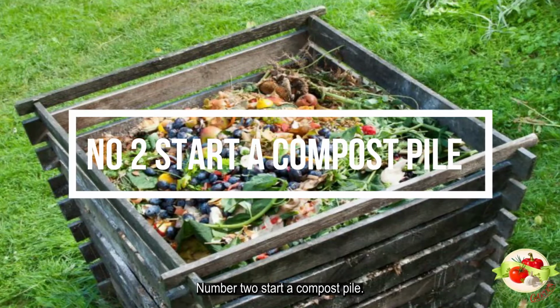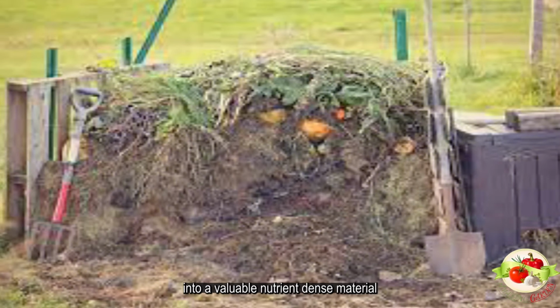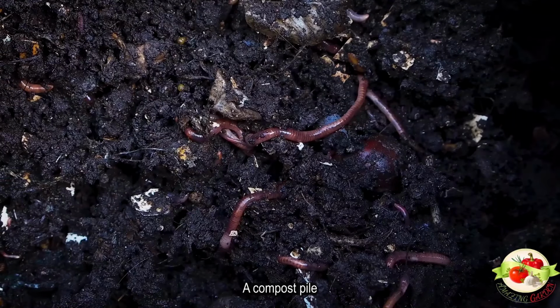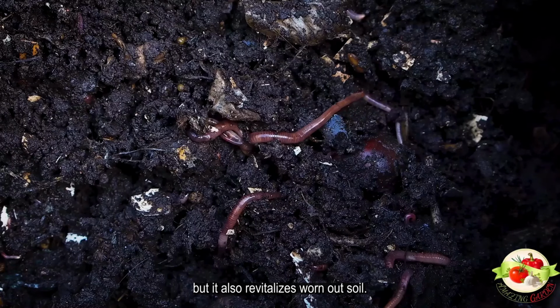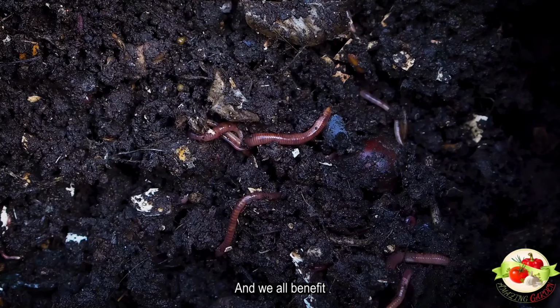Number 2. Start a compost pile. Compost piles convert waste that would otherwise go to the landfill into a valuable nutrient-dense material that our gardens love. A compost pile not only reduces waste, but it also revitalizes worn-out soil. Waste is transformed into riches with a compost pile, and we all benefit.